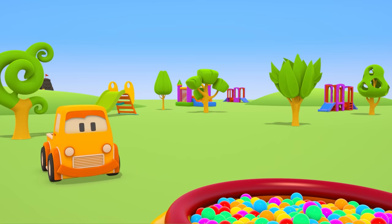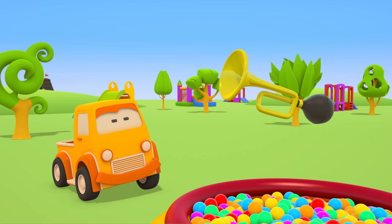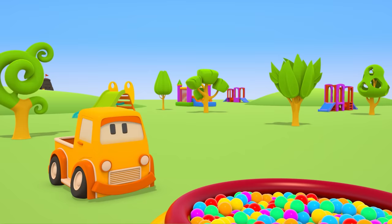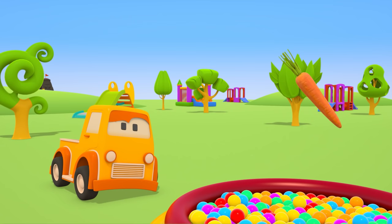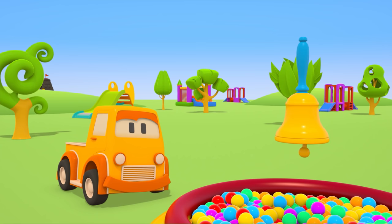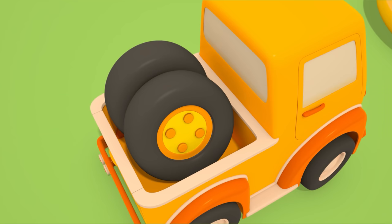Boo has come to the ball pit to look for the two wheels. That's a horn. The bus doesn't need one of those. He's found the first wheel. A drum. And what's that? A carrot. A bell. Ding-a-ling. And there's the second wheel. Hooray! The two wheels are now in the back of the pickup.